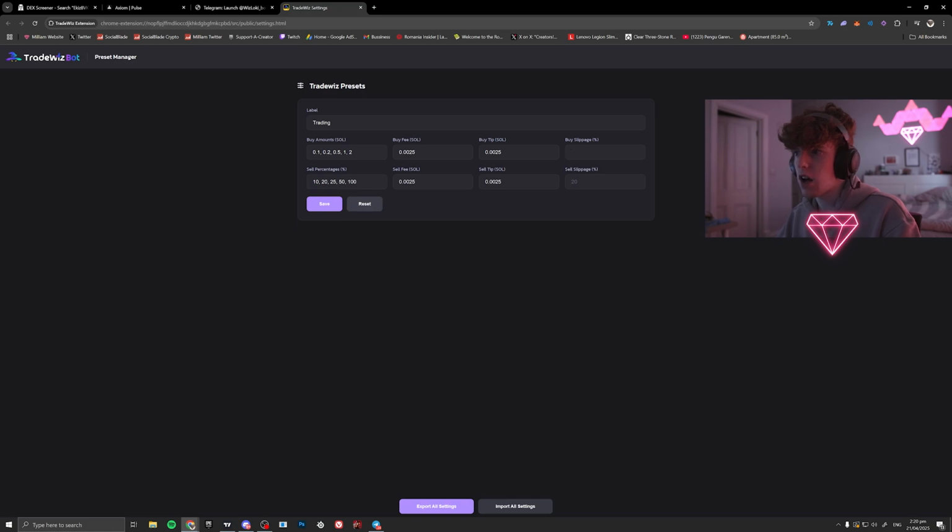And then for slippage, I'll usually do around about 25%, maybe 20% sometimes. Like that's what I like. And then sell slippage, usually something like 35. And that's what my settings are personally. These settings might not work for you, but these are the settings I have been using all the time, and they've worked really well for me in the past. So now it's set up, trading here.